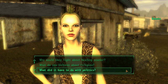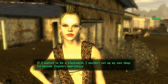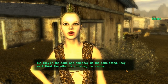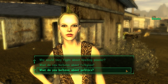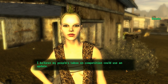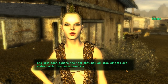And what did it have to do with politics? Our custom is to compete for sport and cooperate on everything else. If I wanted to be a blacksmith, I wouldn't set up my own shop. I'd become Coyote's apprentice. But they're the same age and they do the same thing. They each think the other is violating our custom. What do you believe about politics? I believe my people's taboo on competition could use an update. Because they compete, Fire and Rain can ignore impurities that would cause undesirable side effects. And Chula can't ignore the fact that not all side effects are undesirable. Everyone benefits.